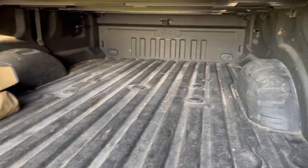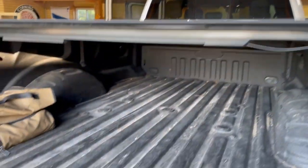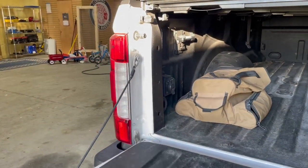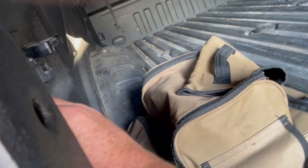Got the factory installed bed liner. I do have a flip back top on it. Have not had any water in here. I've had product in the back and not had any water get into it, like during meetings and such. It does have a bed light that comes on.